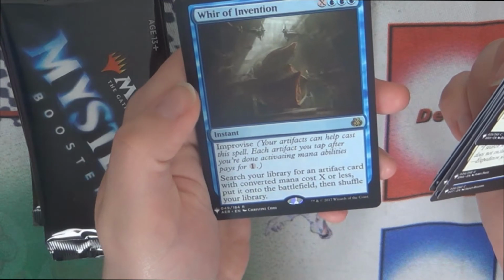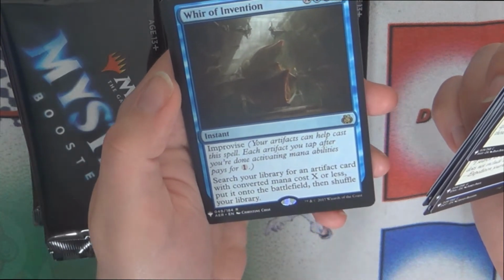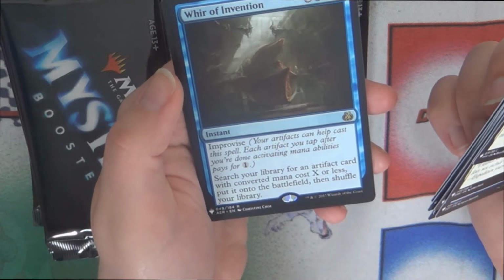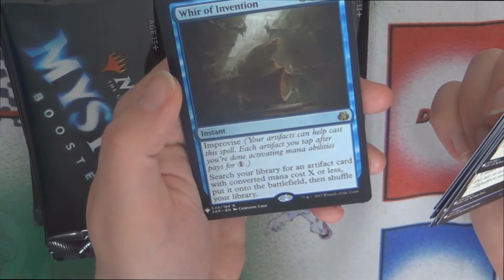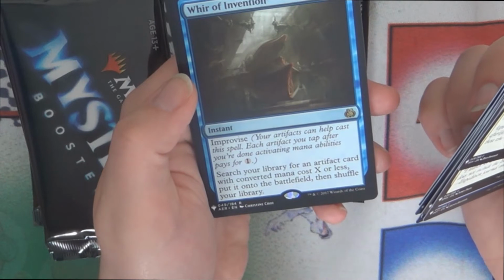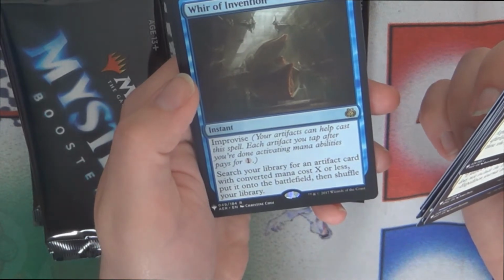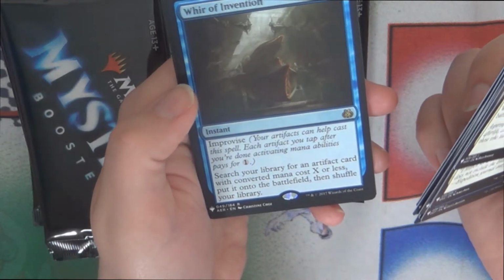Alright, we've got a Whir of Invention. For X and 3 blue, it's an instant with Improvise. Your artifacts can help cast this spell. Each artifact you tap after you're done activating mana abilities pays for 1 colorless. Search your library for an artifact card with converted mana cost X or less, put it onto the battlefield, then shuffle your library. That seems fun.